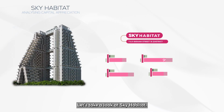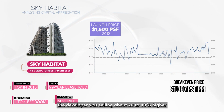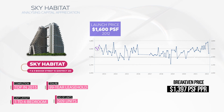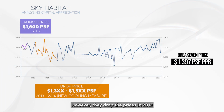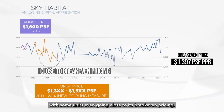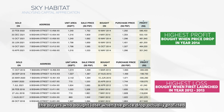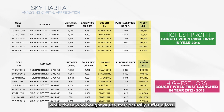Let's take a look at Sky Habitat. At the launch, the developer was selling about 20 to 40% higher than its break-even pricing. However, they dropped the prices in 2013 after the cooling measures, with some units even going close to its break-even pricing. And fast forward a few years later, the buyers who bought later when the price dropped actually profited, while those who bought at the start actually suffered a loss.